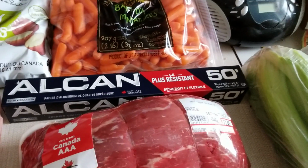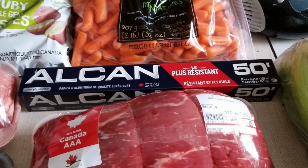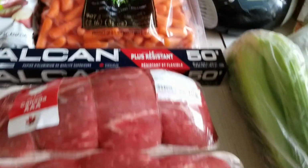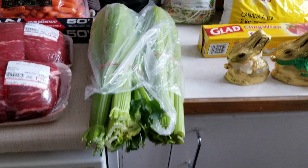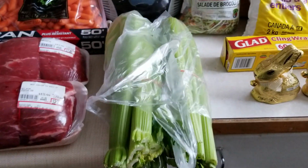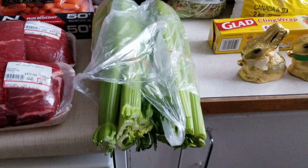Tin foil, I think I might be running low on that. I wasn't sure if I had an extra roll of tin foil or not, so I grabbed one. We've got a 2-pound bag of baby carrots. The celery was a ridiculous price today. Last year, when all those diets, like the celery juice diets, were out, celery up here was going for like $5 for stalks of celery. Now they're down to 98 cents. Just what a difference a year makes.